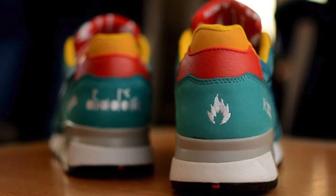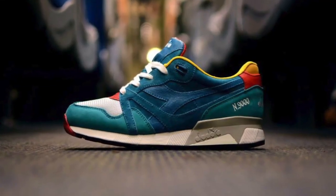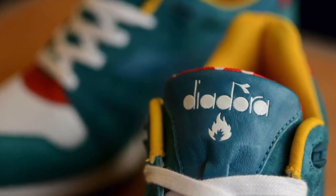Inspired by English transit lines, the model features pink suede, leather, and mesh on the upper, and they're nicknamed the Saturday Night Special Transit 2. You can look for these to release on November 1st in store, and if any pairs are left, online later that same day.